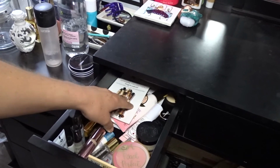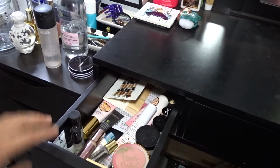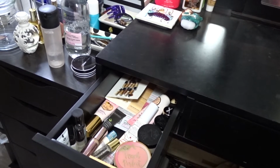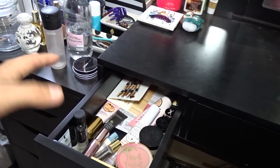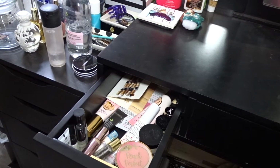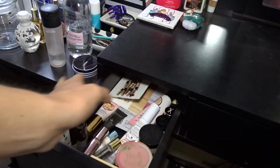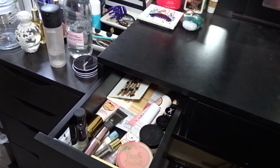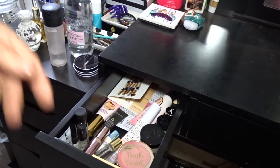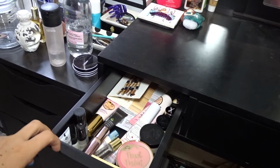There's foundation samples and stuff. I usually only wear foundation if I'm filming a video. So if I need foundation, I'll pick it from here, but I really only have one, so it's gonna be the same every week. And I like everything in this drawer. So unless I get more and it's a ton of stuff and I want to rotate through it, I'm just going to leave everything in this drawer.